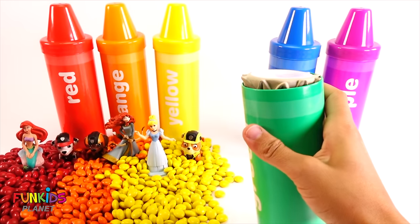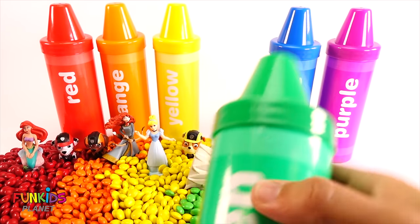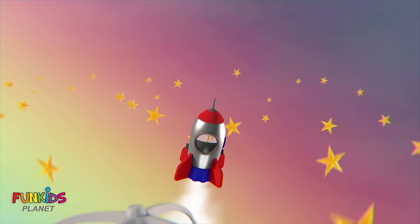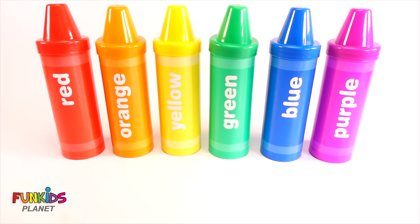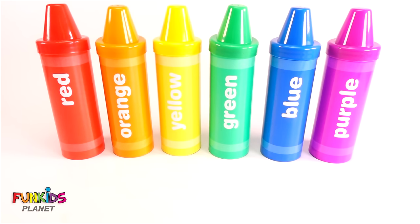Let's open it up. Ooh, look at all those green M&Ms. Hi guys, look at all these crayons we have. Why don't we go ahead and open them up and see what's inside?